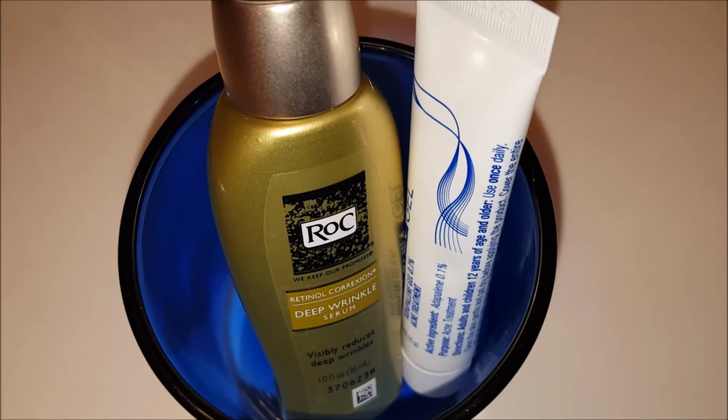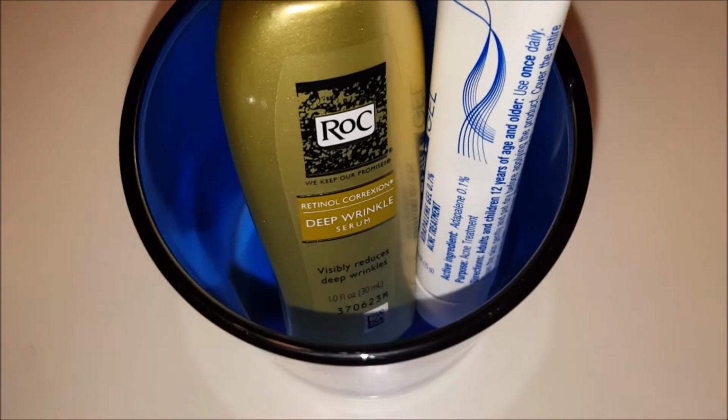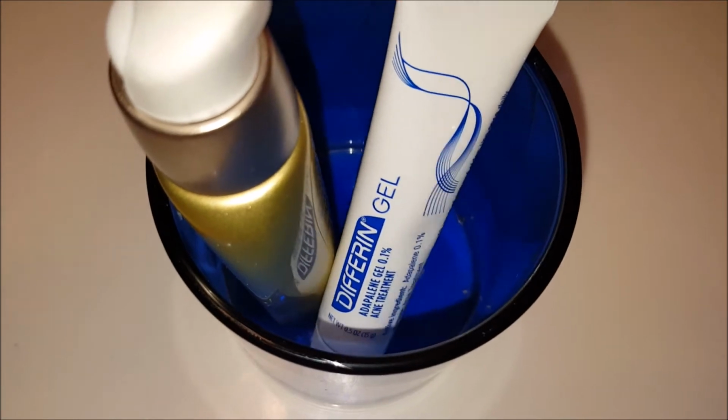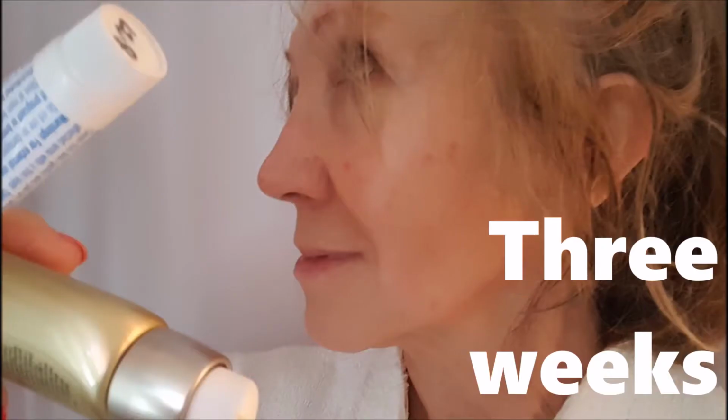These are the two products I'll be using at night. I'm using the rock on my eyes and my neck, and I'm using the Differin Gel instead of the Tazerac on my skin on my face. They won't overlap. I actually changed my mind. Instead of using the Olay on my eyes, I used the rock on my eyes.